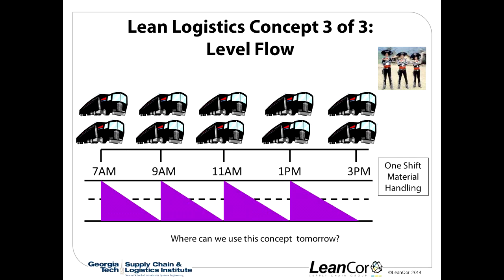Third concept being leveled flow, and this is something we might call pitch or cadence, and some different terms you might be using, but you can see that if we're delivering on a standard delivery time, 7, 9, 11, 1, 3, what we've got here is actual standard work for truckload deliveries. Some of the automotive plants are doing really well with this concept, and the more they get into it, the more they know that they can improve a little bit more, but without draining the inventory supermarket, of course. So there's a lot of thinking that goes on here.